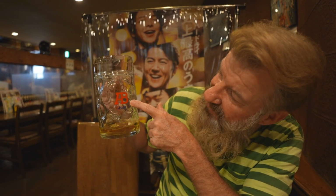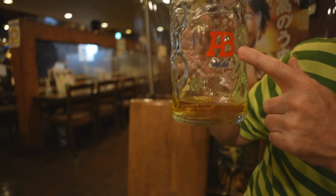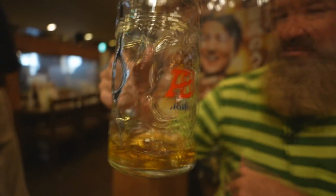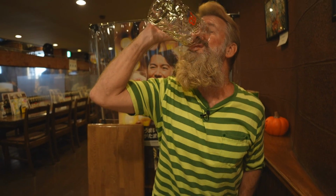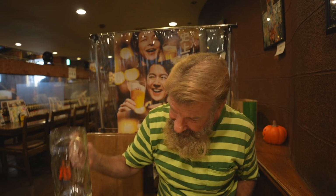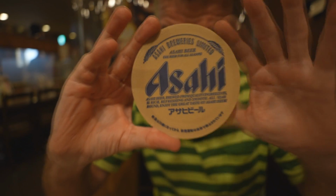So now it is time to rate this meal. Let's finish it off. This is their original logo, I believe, the A, B. You don't see that anymore. This is the old style logo from the 1800s, I think. So a final cheers, and I'm gonna finish this 1.3 liters. Surprisingly, it's still cold. Yep, finished it. Look at the size of that coaster. Yep, that's a good sized coaster right there.